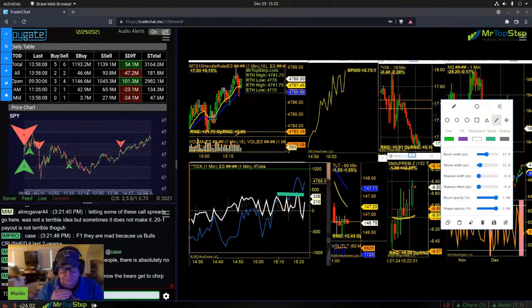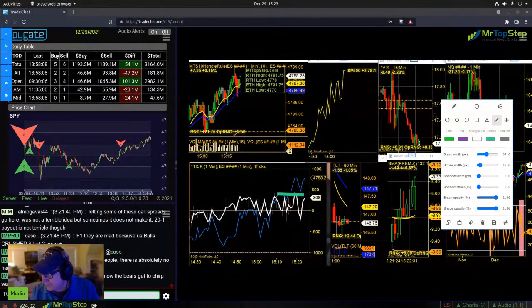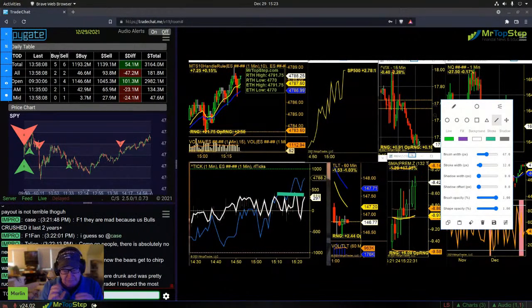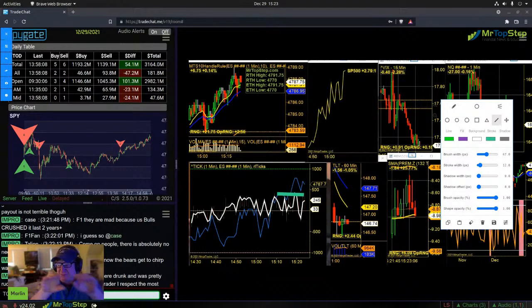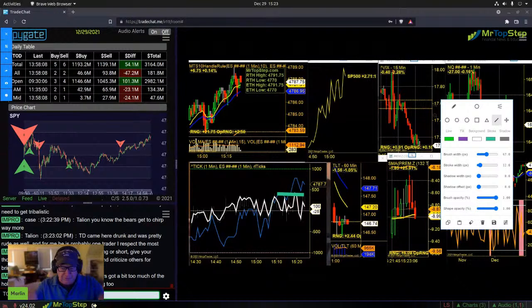All right. So the NYSE ticks is the culmination of all the trades that are happening on the floor. Right now, that's around 300, so the positive side around 300 we see on the white line. That means 300 more uptick trades than downtick trades. Up is positive, down is negative. So we're trading right around the zero line, which is neutral.